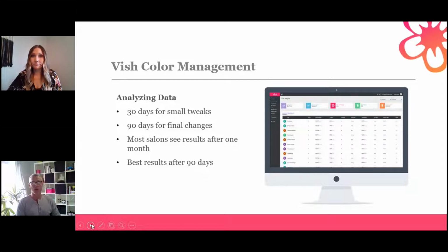So if Vish is not working out, if you're not seeing the returns on investment that you want, then we have some benchmarks, but after 90 days of use. And why we say 90 days is we need that much time to collect enough data so that we're able to see how much you're using it and where the challenges are that you're having, so that we can help you make those improvements.